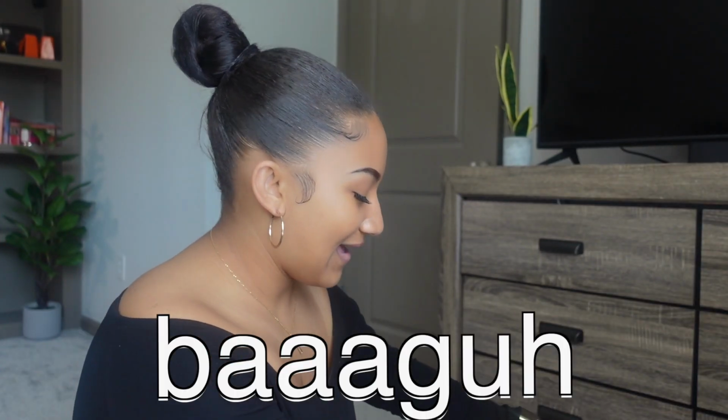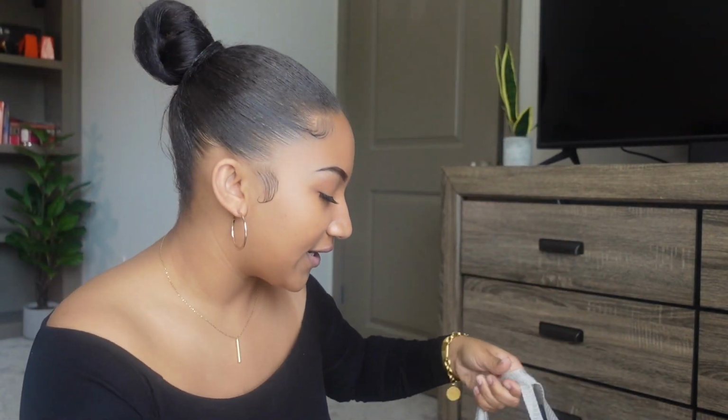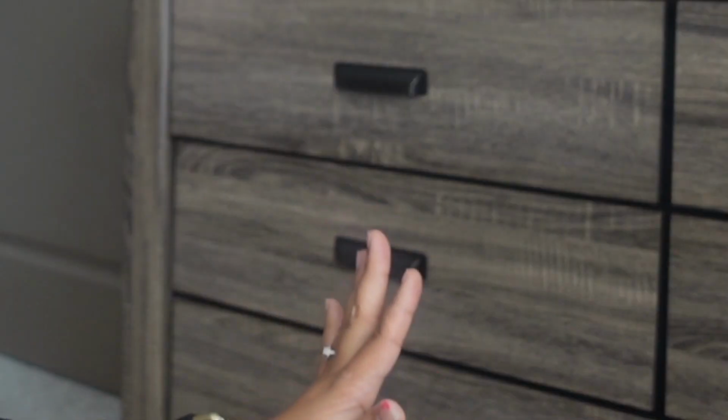I have a bag, an Xfinity bag to be exact, of things, and I have a box down here. Those of you that don't know, we are going back to our hometown for our wedding, so I need to have everything in one area. So I currently have everything that I need to take home in this corner right here.